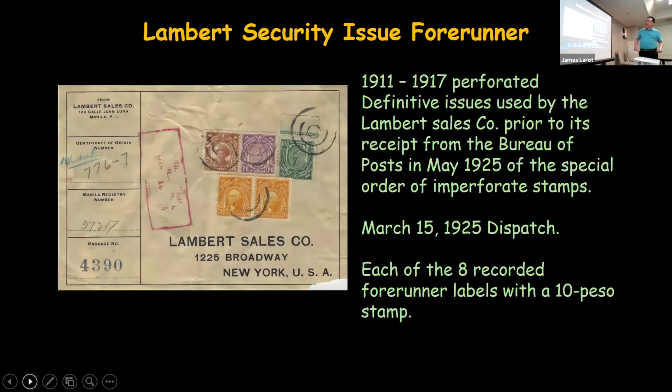So what do they look like before June 1925? Well, they have the label. This is a classic label that they used because they sent those embroidered clothes in packages. And as I said, they use a lot of 10 peso stamps. Just imagine that 10 pesos was a big amount during those times. If one employee pocketed 2 or 3 10 pesos, that's probably their one month salary.